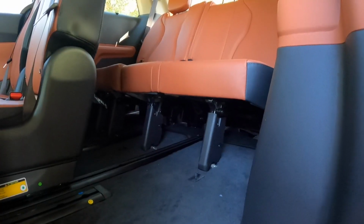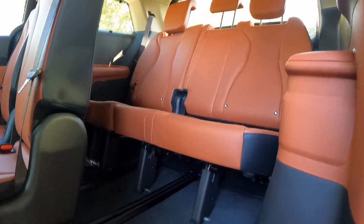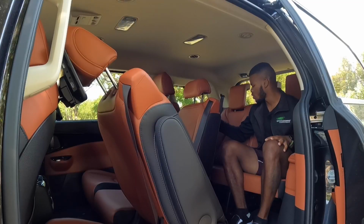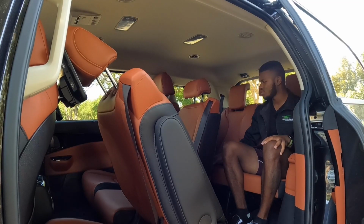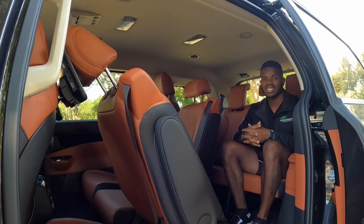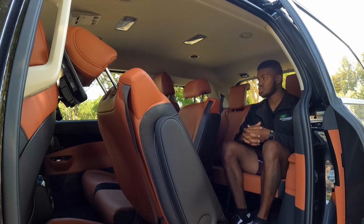Kia says you get 36.5 inches of legroom back here in the third row. There's going to be cup holders and storage. There's a USB port on this side, also over there. The materials in the seat feel the same as the second row, and also for the driver and passenger. So Kia didn't skip out here on the materials in the third row.